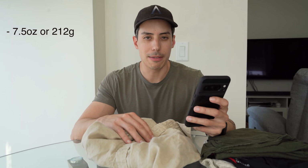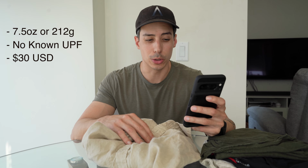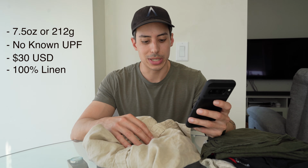So the Quince linen shirt, 100% men's short sleeve linen shirt, that's what this is, 7.5 ounces or 212 grams. It doesn't have a posted UPF rating. It comes in at around $30 US, I think a little under, and it is of course 100% linen.